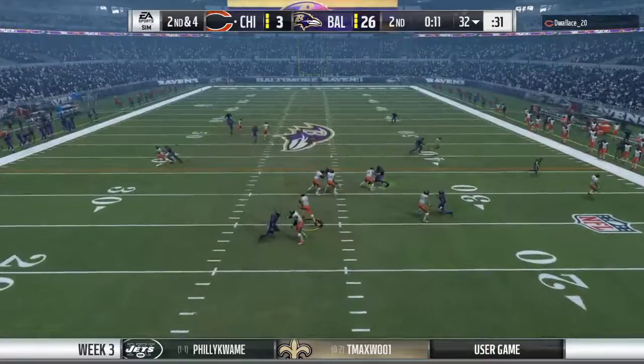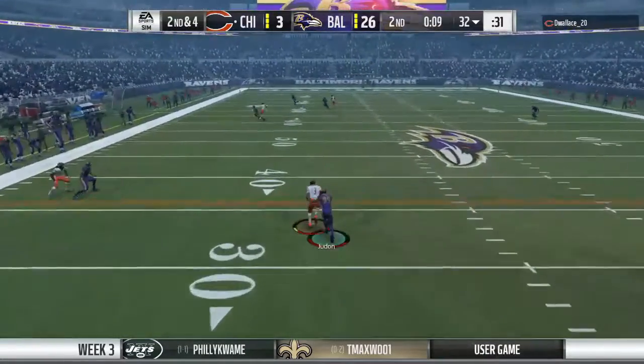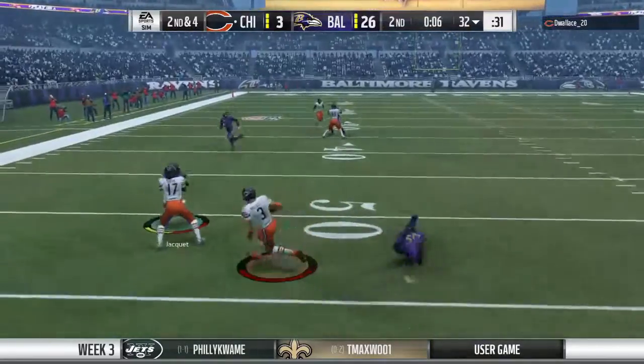Now a shotgun snap as they'll look to throw. Steps away to his left. Breaks a tackle.